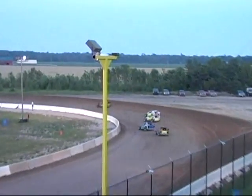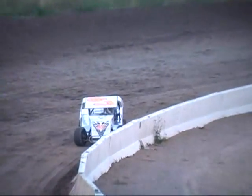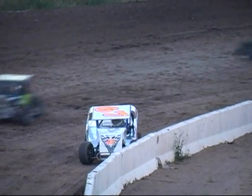And it is still Rick Brubaker not letting Chris Steele get too far away just yet. So Brubaker, as I mentioned, always sliding down hard in turns 1 and 2. See if he'll try to find himself a new line. He gets himself around and clips the wall in turn 3. That's the 67 of Brubaker.